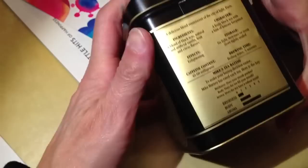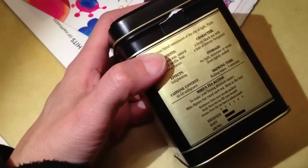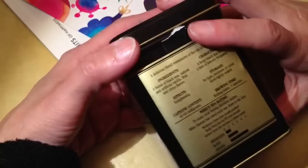Storage, no light, moisture or scent. Some guys in mustache, rural intelligence. Who is this Mike Harney? And a movie star, rural intelligence, Mike Harney. And this looks like, no, I do not know. Well, anyway, I do not know if I can find picture of, I was searching online with my computer. Yes, Mike Harney has rated each tea.